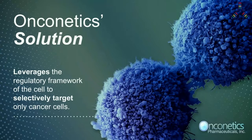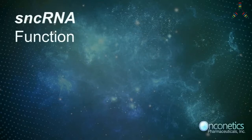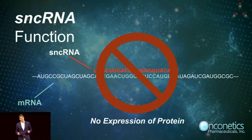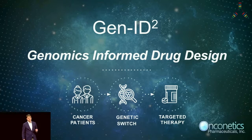At Onconetics, we are solving the problem of selectivity by engineering a gene therapy that only activates within the distinct regulatory environment of a cancer cell. We achieved this by using small non-coding RNAs. These are RNAs that are only present within distinct cells in the body and act as a functional off switch for gene expression. When a messenger RNA is encoded in the cell, it floats around waiting to become a protein. However, if the corresponding snc RNA is also present, then it binds to and prevents expression of that protein. This process is called RNA silencing, and it's happening all the time in every one of our cells and every one of our bodies. At Onconetics, we found a way to leverage this basic genetic mechanism to create a trigger for a kill gene that would only activate within cancer, not within healthy tissue.